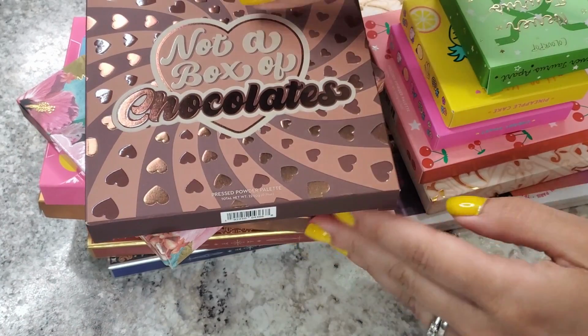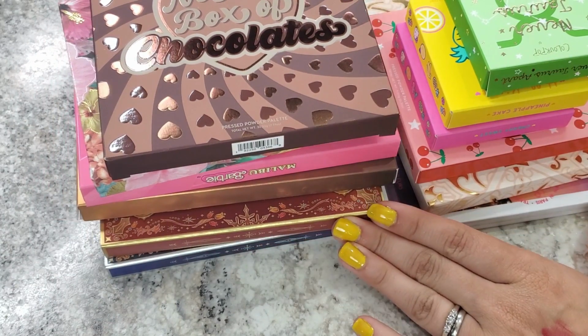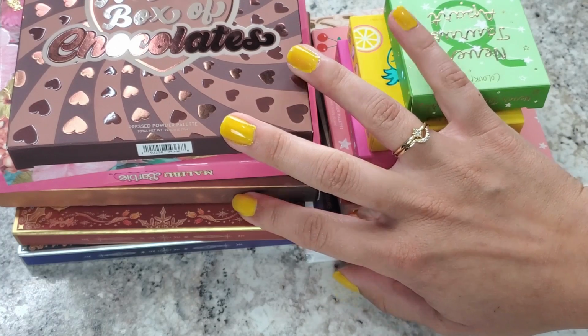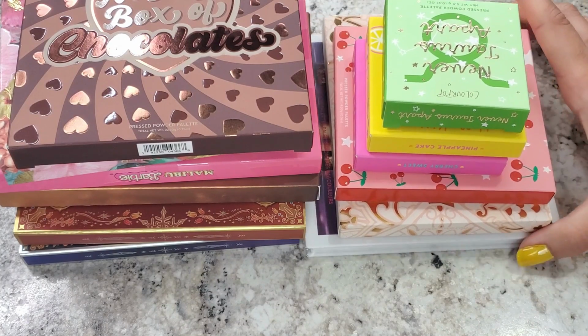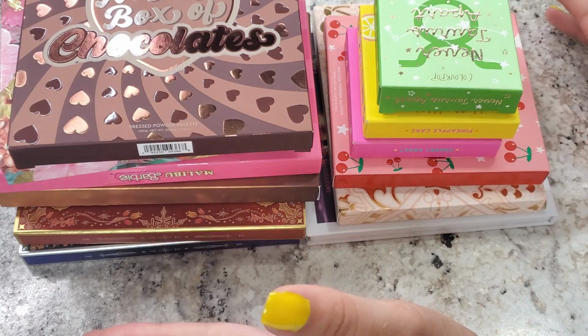I just wanted to come back and update this video and kind of explain my thoughts, see how much progress I made, and I'm honestly happier with this. So I now have 12 palettes unused in my collection, whereas in my first video I had 19, and I feel that I've corrected the behavior. You can let me know if you agree or disagree with that. And yeah, I just wanted to give this an update.